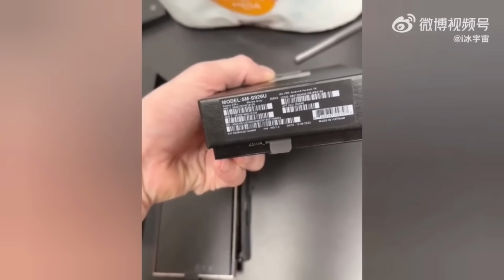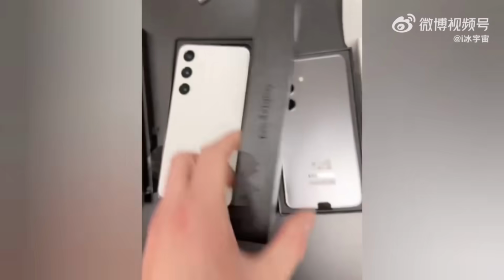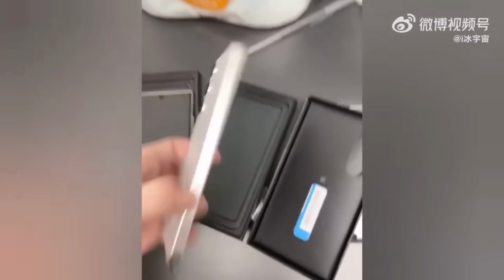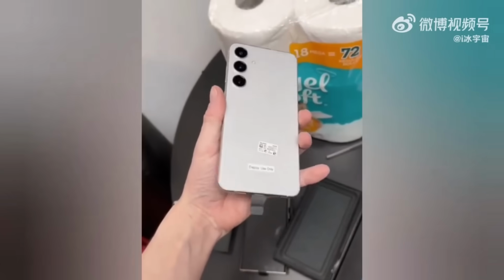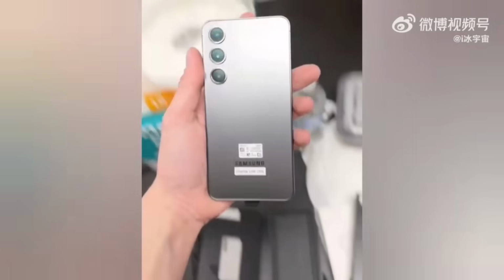The Galaxy S24 Plus is in marble gray color. According to Ice Universe, marble gray Samsung S24 Plus exposed for the first time. The design looks the same as we have already seen in the renders. At the end, the Galaxy S24 is in black color.